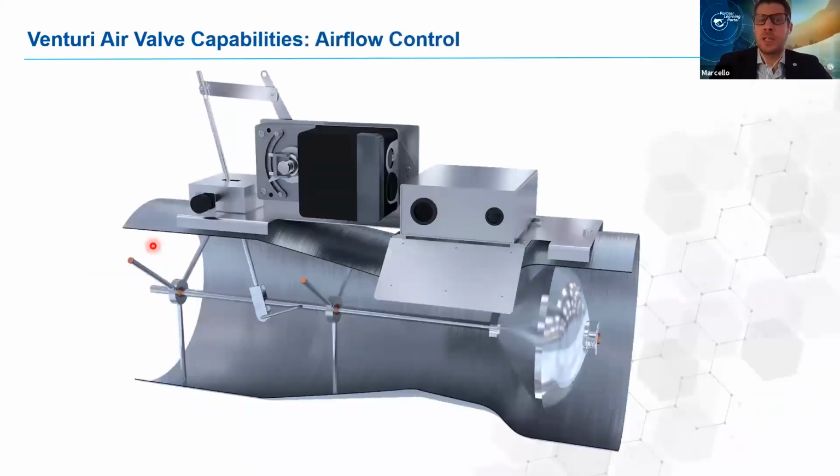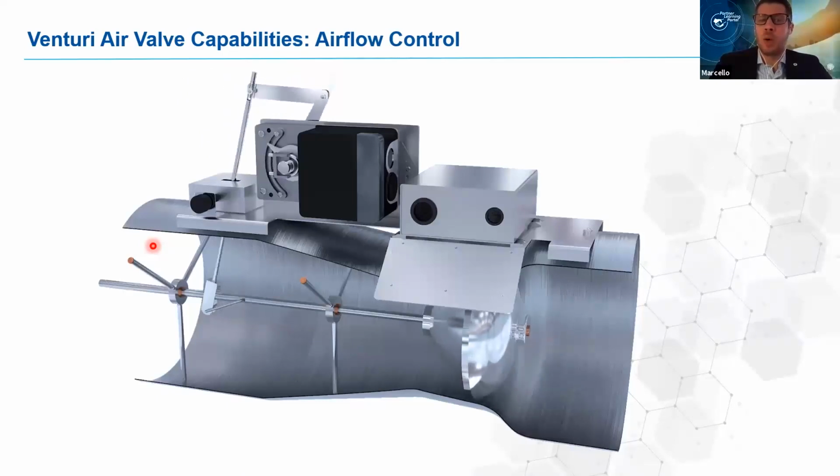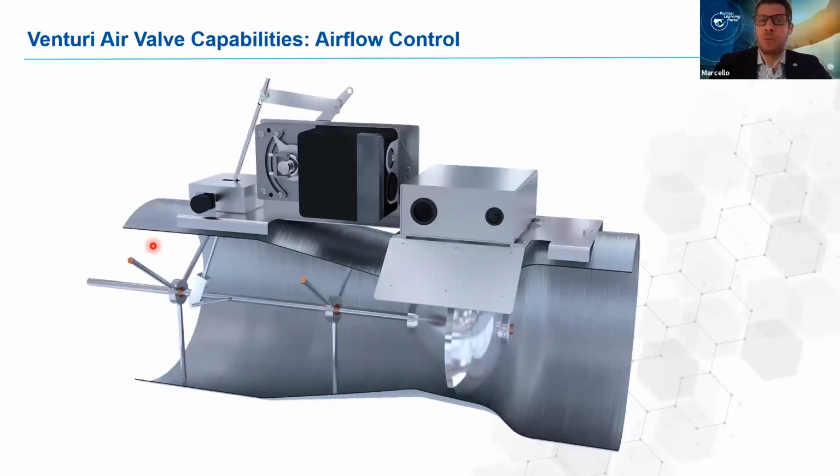So here you can see what the operational principle looks like. If you want to increase or reduce the airflow within the space, you just need to change the signal on the actuator and change the position of the cone within the valve. As I said before, we don't have any measuring devices, but of course we have a potentiometer, and within our technology we use a Hall effect sensor to determine the position of the valve.